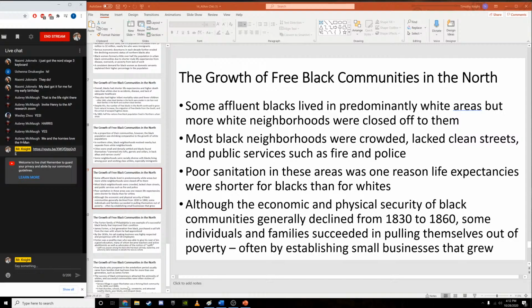Now, most black neighborhoods, when we're looking at the general population of African-American neighborhoods in these urban areas, they tended to be crowded, they lacked clean streets, and they also lacked public services such as fire or police. And beyond that, of course, if they lack those kinds of public infrastructure, there's going to be poor sanitation, okay, which results in disease, and the poor sanitation in these areas was one reason that life expectancies were shorter for blacks than for whites.